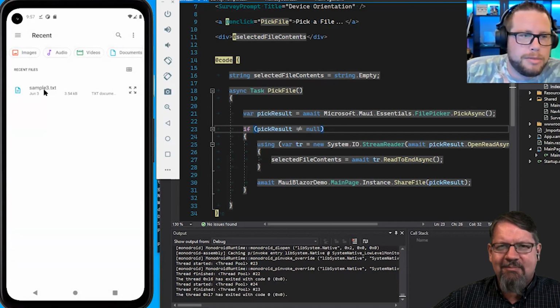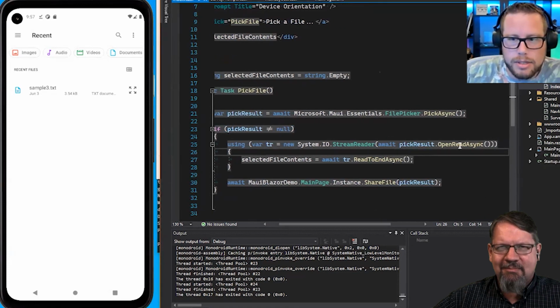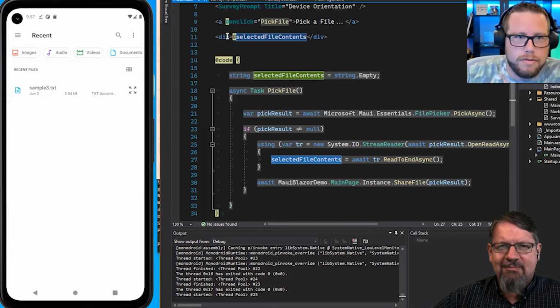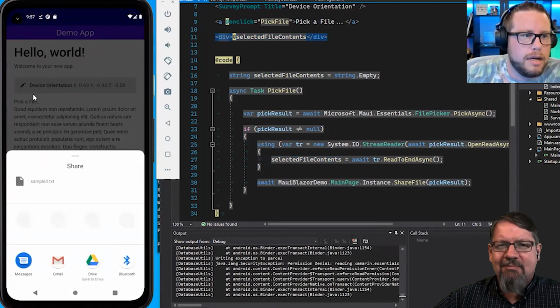So when I go to choose a file, and I'm going to choose a text file, you can take a look again in the code here that I'm just getting that result, and I'm just opening a stream to read the text out, read all the contents of it, update my Blazor variable here, and then that's going to print out above in this div that I've got here. So if I pick that file, you can see it popped up behind here. Here's the contents of it.